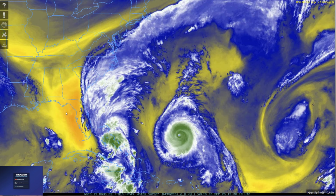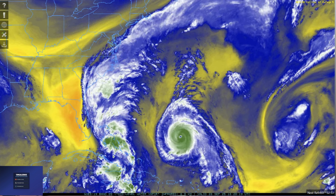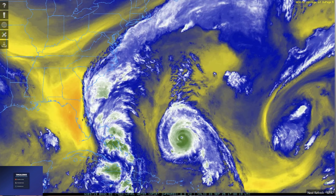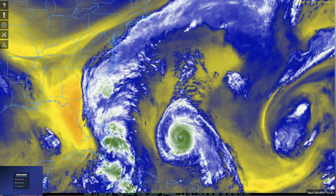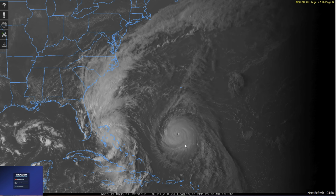So real quickly here, you see the drier air kind of coming around the backside a little bit of Imelda, and Humberto's gotten a lot larger over the course of the day today. It went through an IRL replacement, and it's still going strong out there in the tropical Atlantic. We switch over to visible loop. Very impressive storm still.